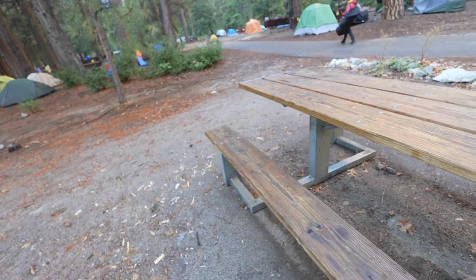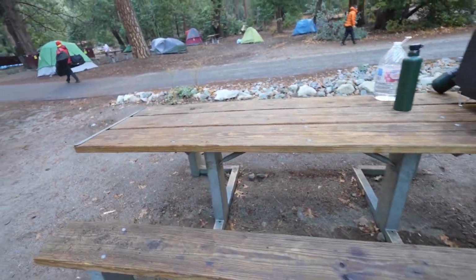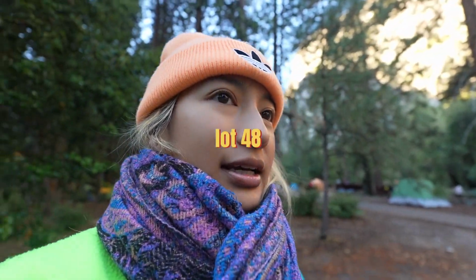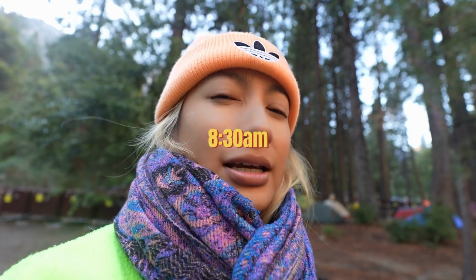And then they supply you with all these bench tables everywhere, so you can see there's enough tables for everyone to share around. There's different lots. We're in lot 48, and there's other tents, and it seems like it's about 8:30 a.m., so people are kind of out and about hiking.